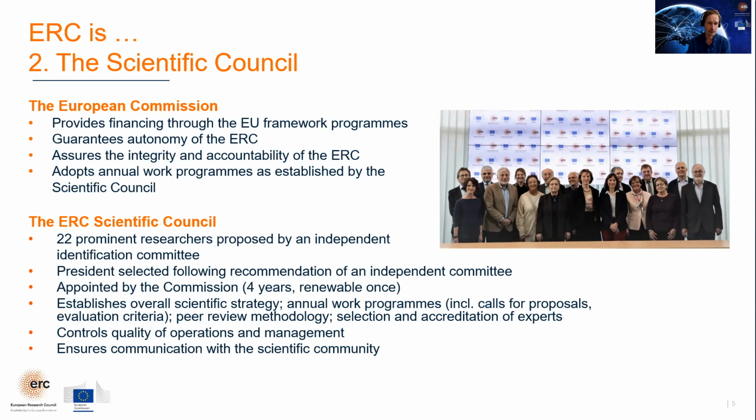selection of experts, etc. Their role is really to check on this agency that it performs well, that it delivers quality, and they also provide a direct communication link with the scientific community at large. So they're really representatives of the scientific community.